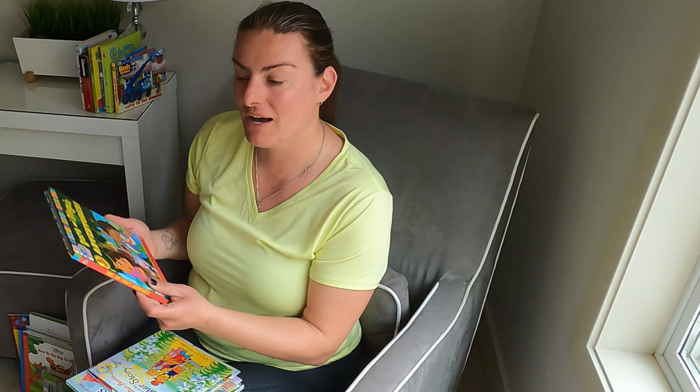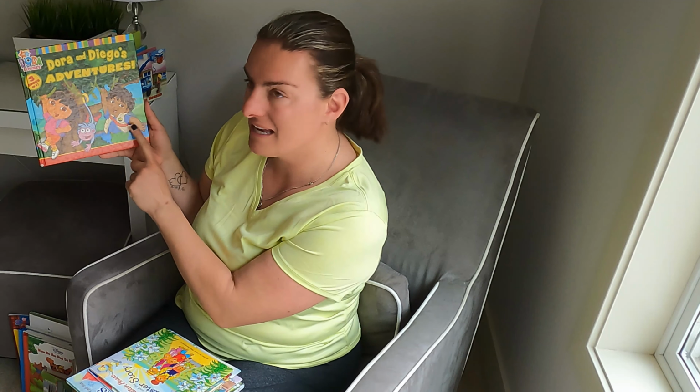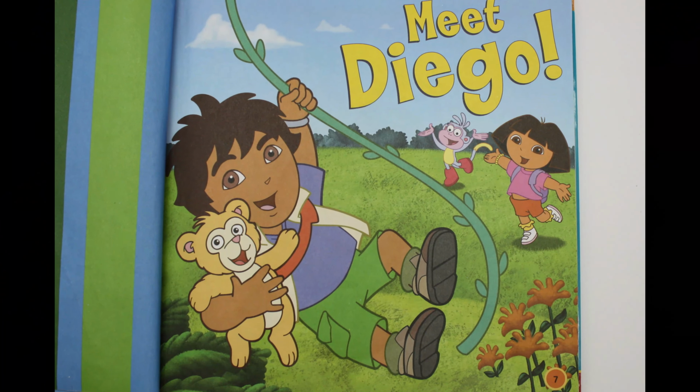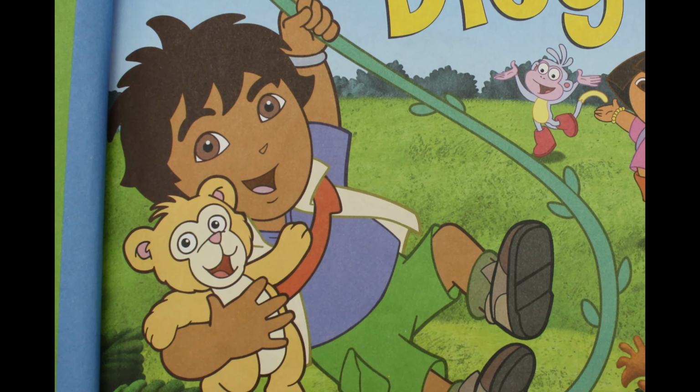Today we have a very big Dora book. Are you excited? Me too. This book actually has 3 books in it and we're going to read all of them. And this is Dora and Diego's Adventure. The first story we're going to read today is Meet Diego.